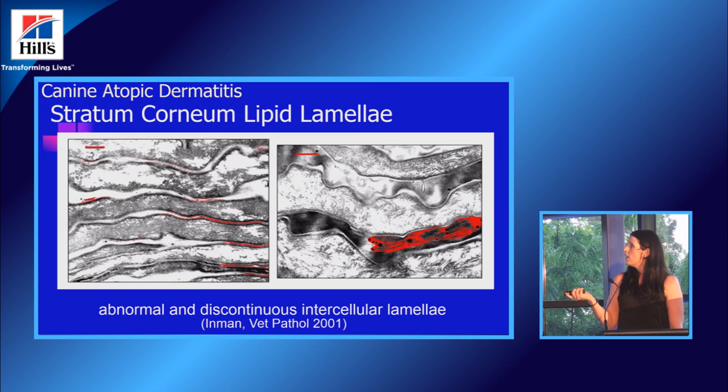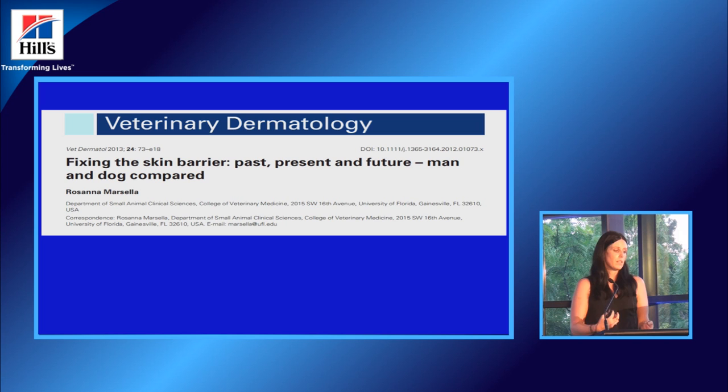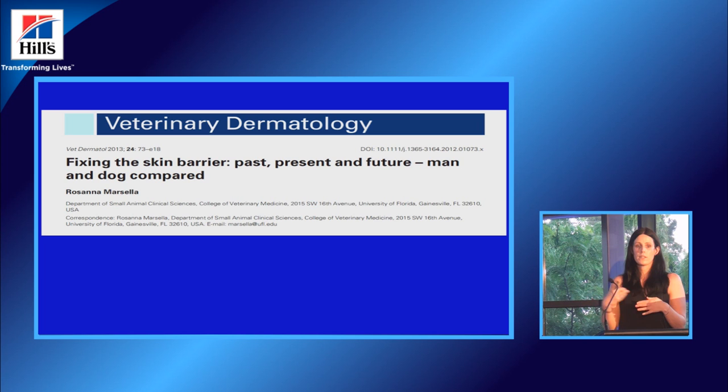And so there's a dermatologist based in Florida, Rosanna Marcella, and she's very interested in the skin barrier. And she did a review paper not only on the skin barrier defect in humans, but also on the skin barrier defect in dogs. And the reason I point this paper out is because she had quite a few useful clinical recommendations that we can potentially apply.